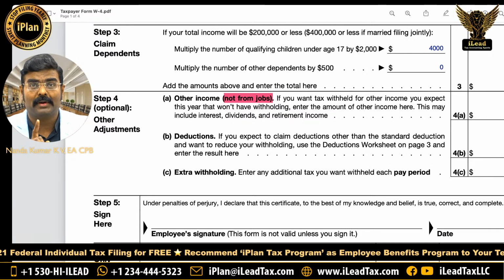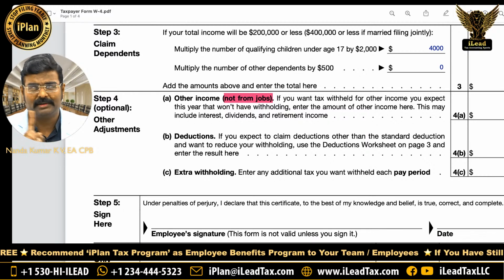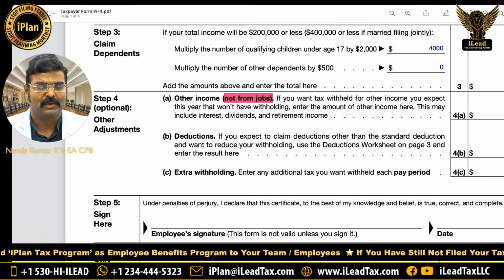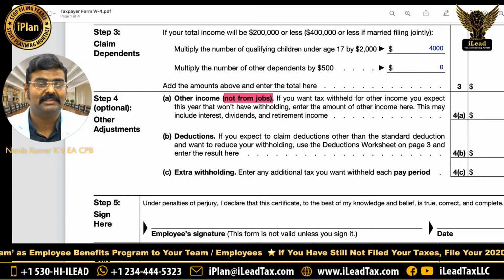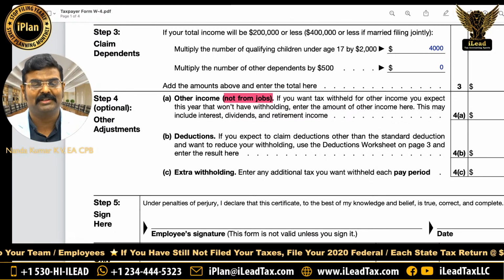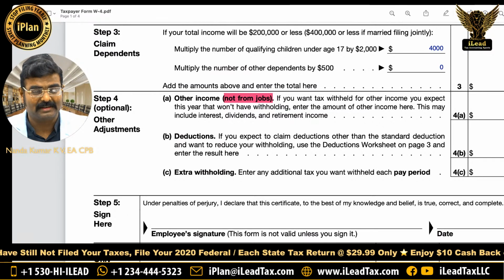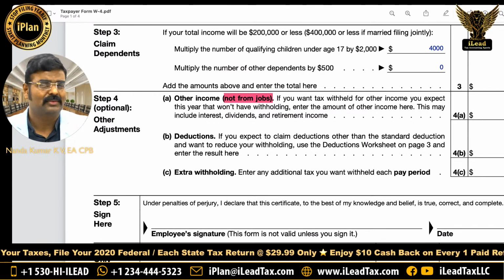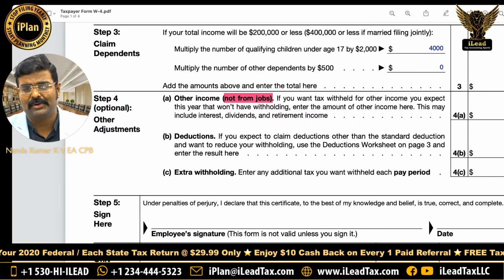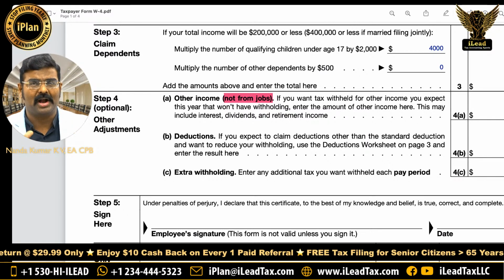And then step 4A. Other income, not from jobs. Is there anything? If you want tax withheld for other income you expect this year that won't have withholding, enter the amount of other income here. This may include interest, dividends and retirement income. In our case, there are no other incomes that we are taking into consideration. So we halt here.